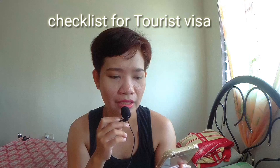So this is the checklist for tourist visa. Number 1 is entry visa application form. So, dun sa nabanggit kong link, guys, dun yung makikita yung application form. And dun yung rin i-fill up yung application form. Later on, we'll talk about how to fill up the application form.